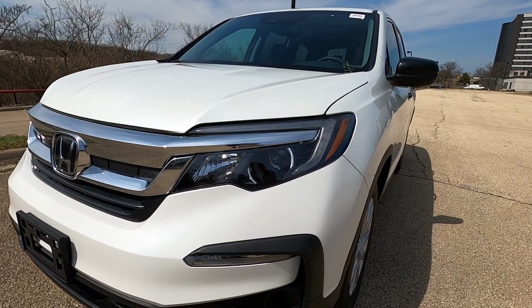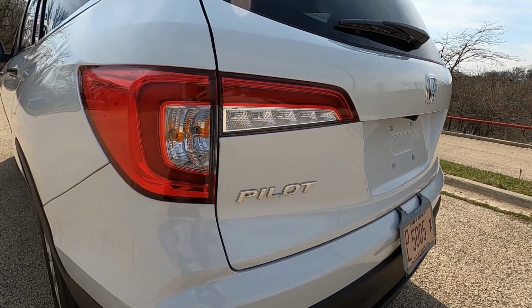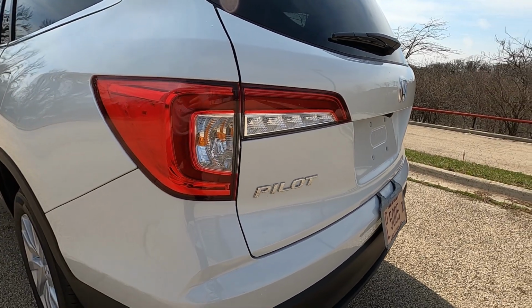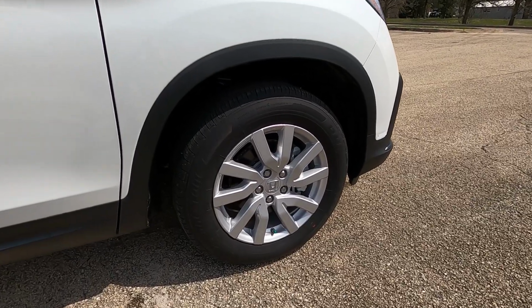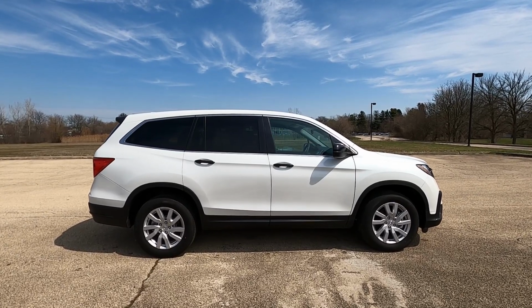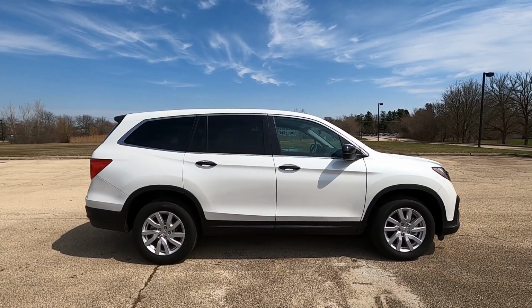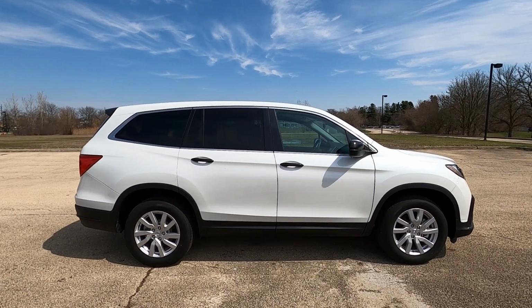Well, starting on the outside, you do get partial LED headlights and taillights along with daytime running lights. You also get nice looking 18-inch alloy wheels which really complement the look, and standard privacy glass on both sides contrasts really well with the white body color that you see here, and also the black handles.